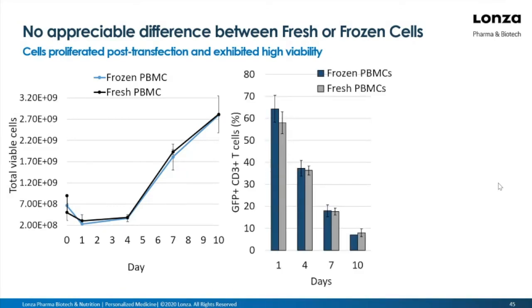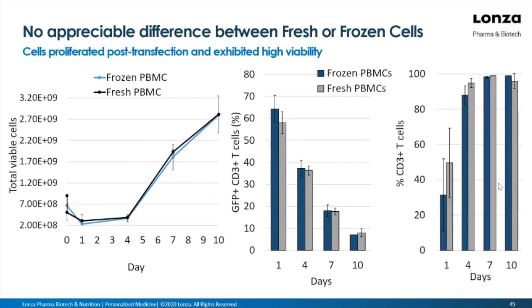And for the transfection, because we are using pMAX GFP, and pMAX GFP is very transient because it doesn't integrate into the genome, the transfection efficiency will slowly wane off. So on day one, the passing criteria is more than 50%, and we have more than 50%, as you can see here. And we also need to look for the purity of the CD3 plus T cells.